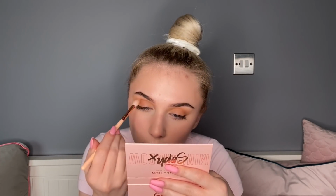There we go. Is that enough? I feel like I can deepen up a tiny bit more. This is what I love about buildable shadows, is you can really go slowly and have control over your look. If there's all that pigment from the get-go, it can get a little bit overwhelming for people. I think so far this look is coming out amazing.